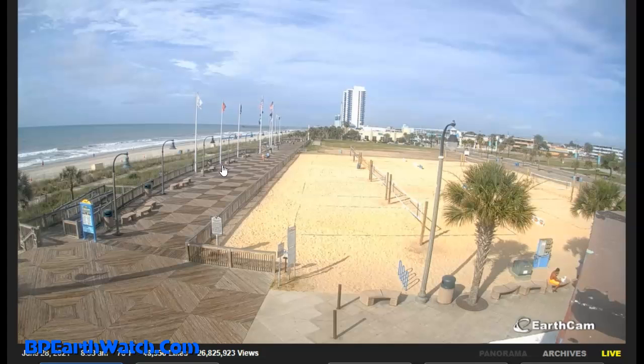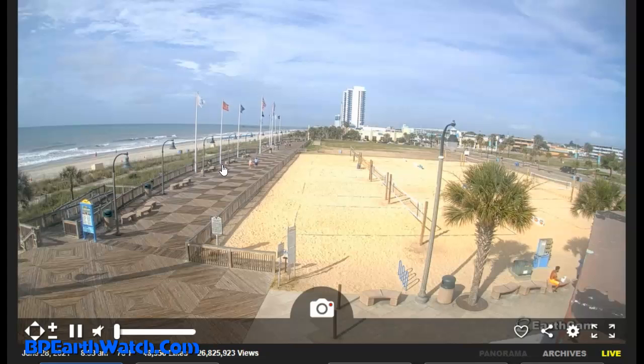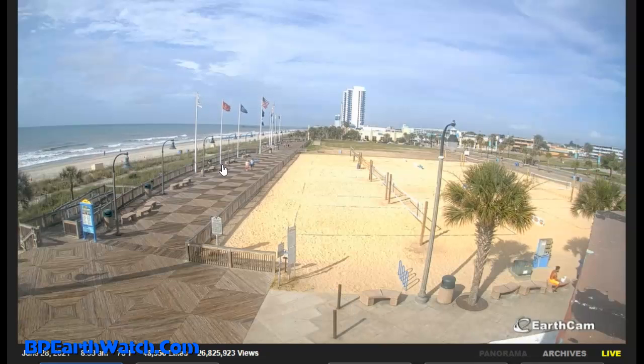But guys, just be prepared, especially if you have kids that are going to the beach with you, because rip currents can be deadly, and they are very fast, and they can take your kids away. Make sure you do not allow that to happen.